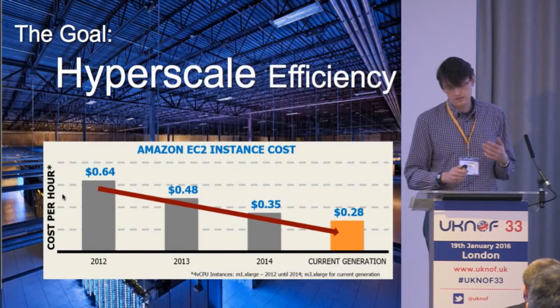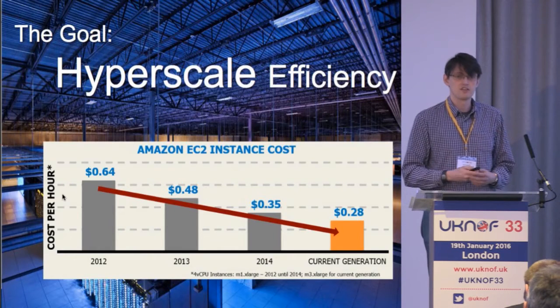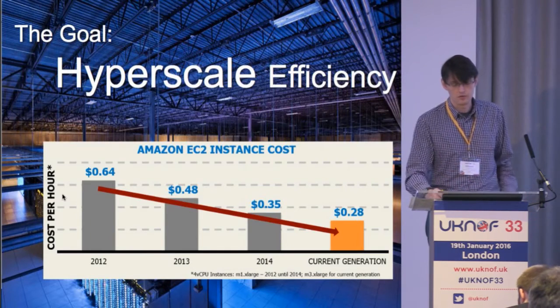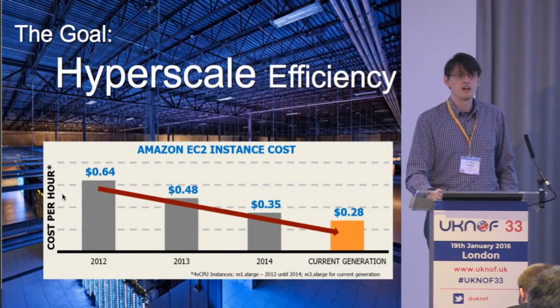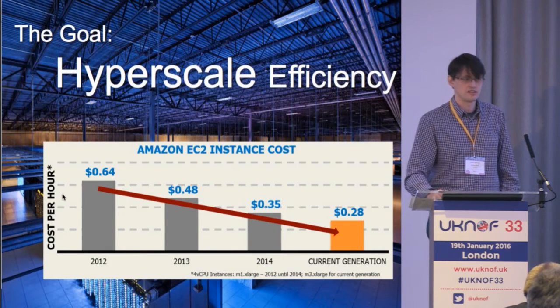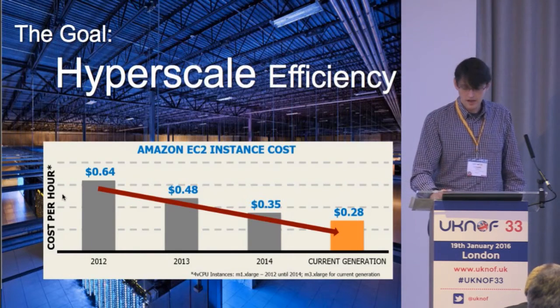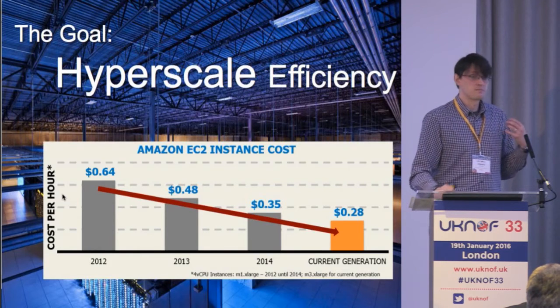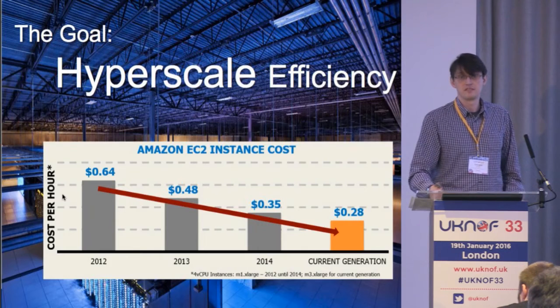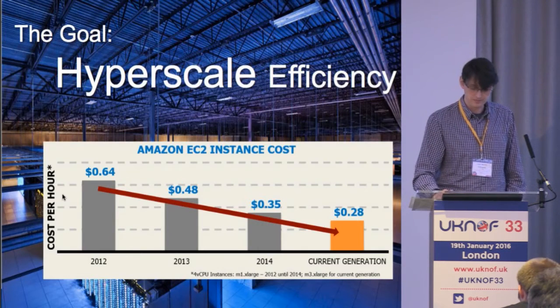If you look at the costs of data center and virtualization, it's gone down rapidly over the past 4 years. So it's about a third of what it was 4 years ago. So that means that a lot of people are trying to move their applications into the cloud. Virtualization is a big thing, and obviously when you're moving all of these workloads into the cloud, one of the things you need is the networking backbone to be able to support that.